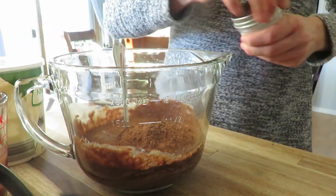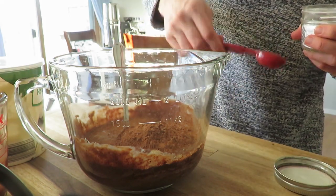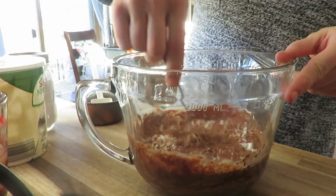We don't have desserts often in our house, and I do try to keep our foods relatively healthy. So this was just a fun little treat to make on a whim.